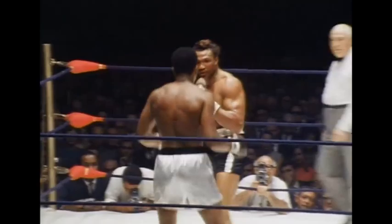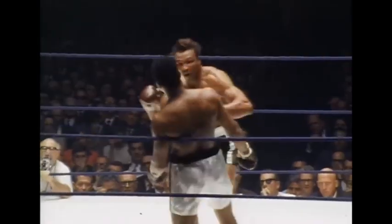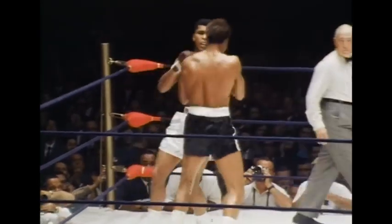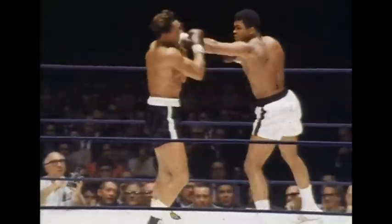Some claret flowing from Williams' nose, but it bothers him not one whit. Here's Williams throwing the right, but Clay ducked. Clay ducked over the ring to the top rope and got away from the first palm.